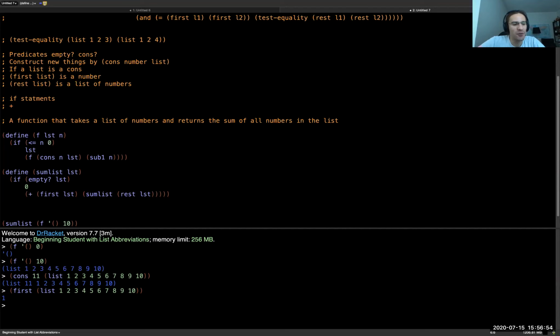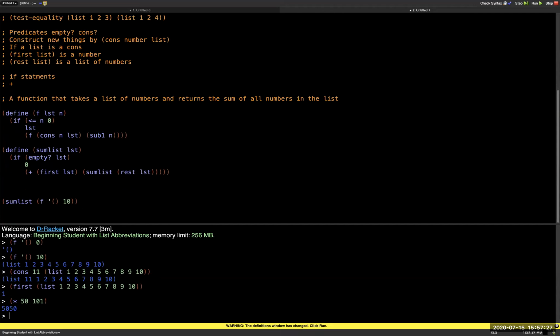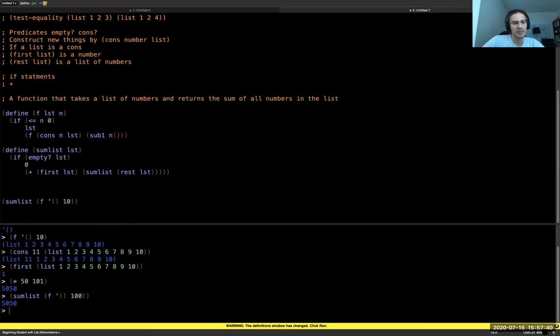1 plus 10 and 2 plus 9 and 3 plus 8 and 4 plus 7 and 5 plus 6 are the same. So I think Gauss as a child figured out a way to sum the numbers 1 through 100 using this. And what did he find? So there are going to be 50 pairs, and the sum of 1 and 100 is 101. So what is 50 times 101? Yep. So for example, if we say SUMList f 100, we should expect the same results.